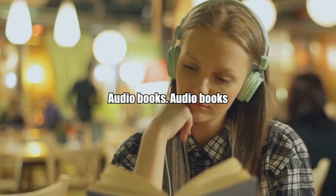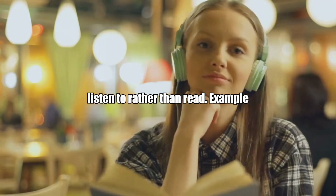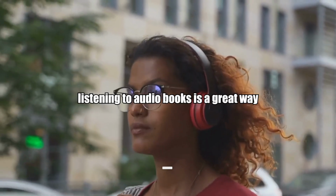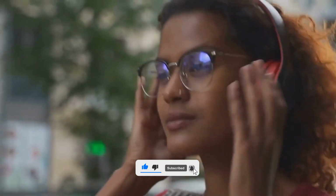Audiobooks. Audiobooks: recorded readings of books, which you can listen to rather than read. Example: listening to audiobooks is a great way to hear clear pronunciation and learn new vocabulary.